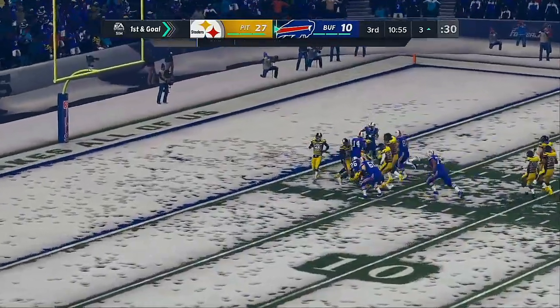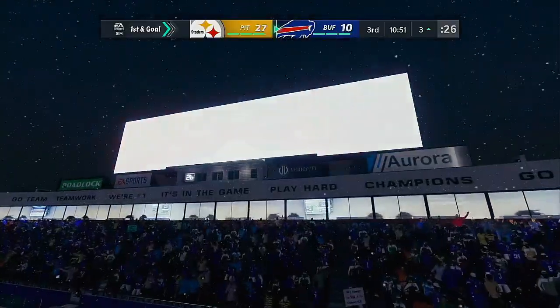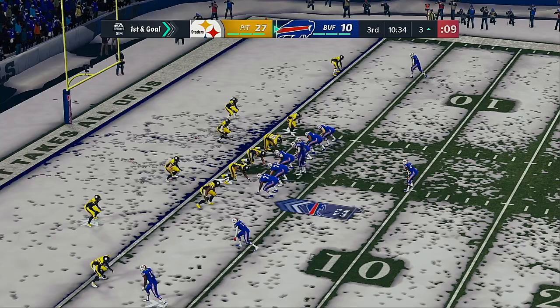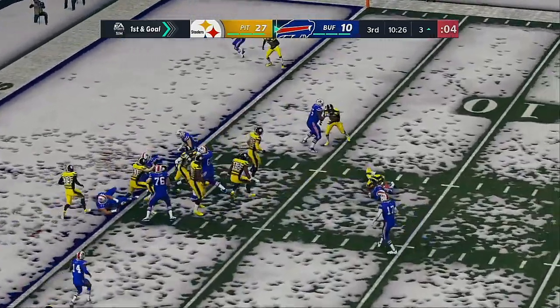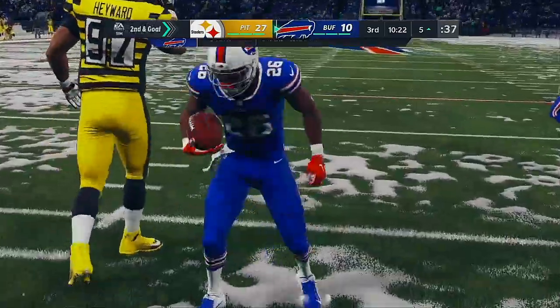What I enjoyed most about watching Devin Singletary as a rookie, and he had a nice campaign, 775 yards on the ground and a rushing average in the top 5 in the league last year, is that what I saw in college transferred to the NFL. Continued to make the first tackler miss, whether he was in the hole or on the perimeter. I expect him to get to 1,000 yards rushing this season.